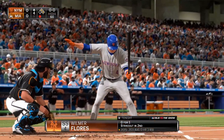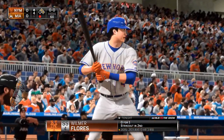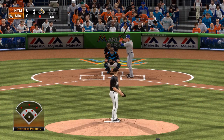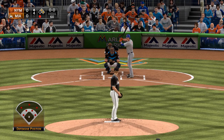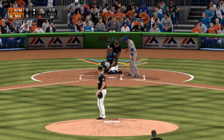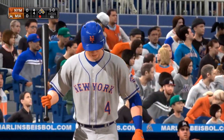Wilmer Flores will try it again. Set down on strikes his first time. Here's the first offering. First pitch here misses wide, 1-0.